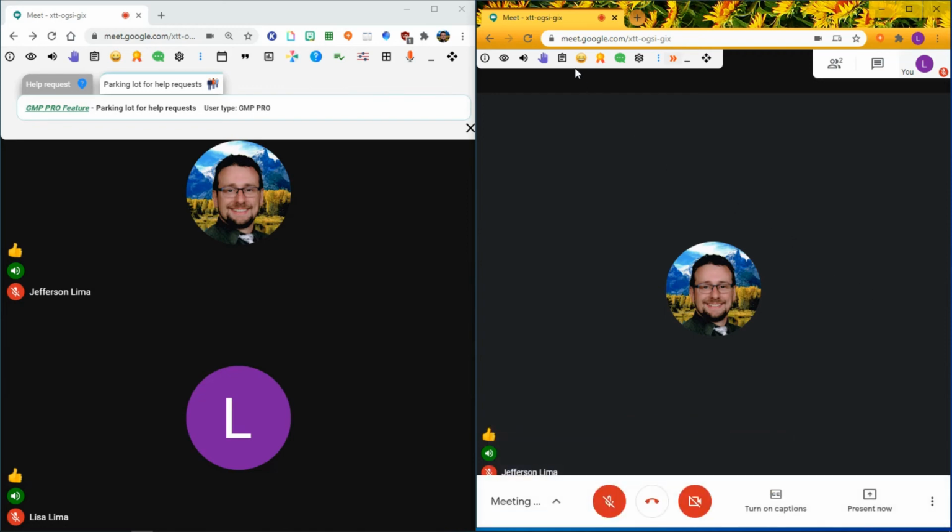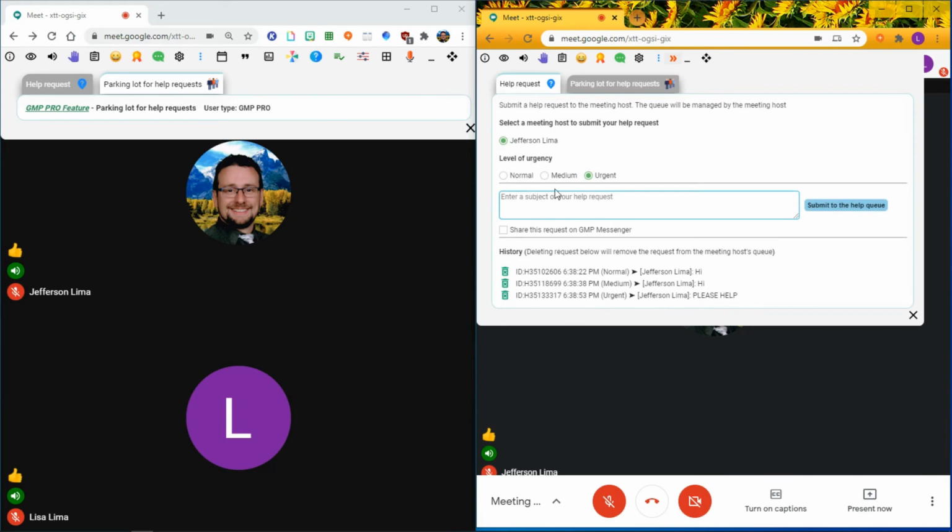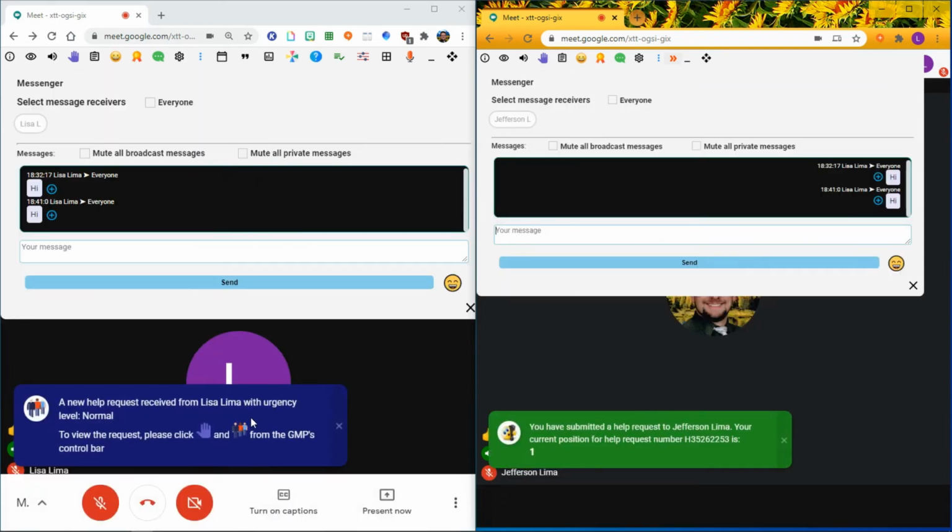The users can also choose, by the way, when they are requesting help, to send a message to the entire meeting by clicking this share this request as a message. If they do that, not only does the meeting host receive the request, but all users will also receive a message on their screen letting them know that they need help. And so that means somebody else can end up replying and resolving the help request before the host gets to it, which can only help the host.